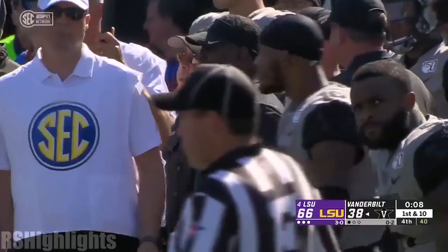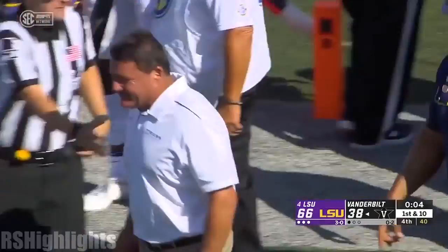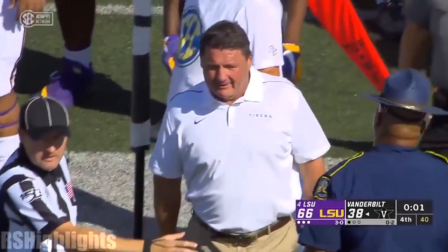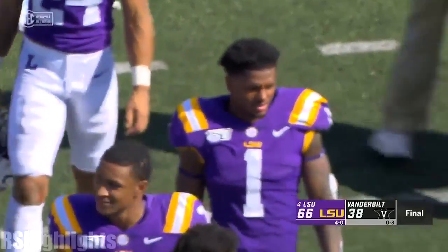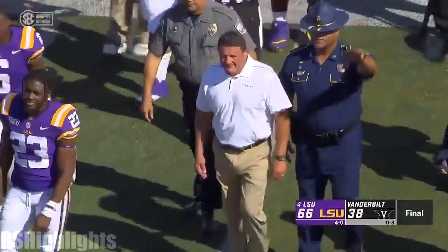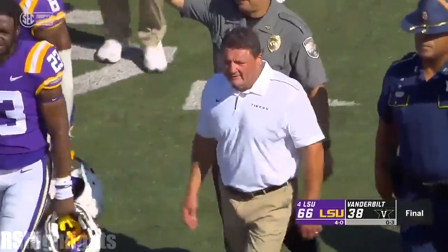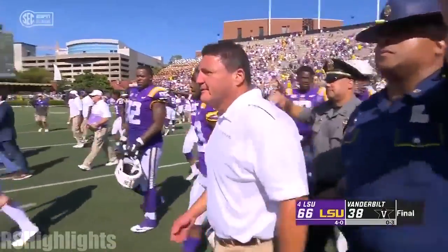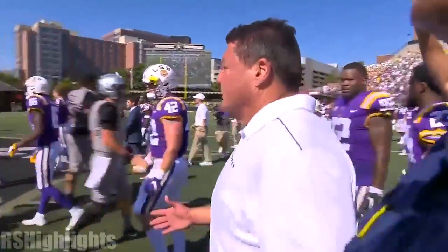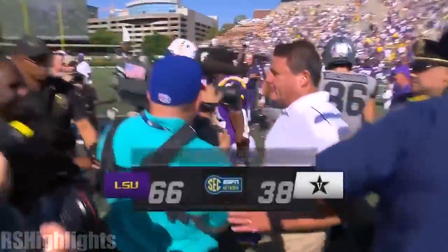Back to the drawing board for this Vanderbilt defense. They allow 599 total yards today. They've allowed more than 500 yards in each of their first 3 games this season. LSU's record-setting offense continues to impress. The Tigers scored a school record 28 points in the first quarter, on the way to 66 this afternoon. Coach O and his squad will get back to Red Stick early. They can kick back and watch more football and know that they are one of college football's elite.